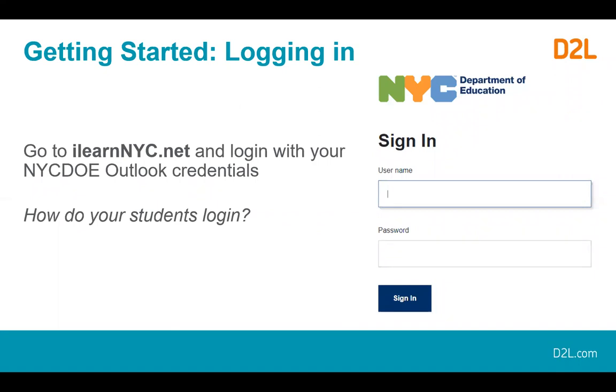So to get logged in, you would go to ilearnnyc.net and you would log in with your NYCDOE Outlook credentials. And students do the same thing. They would go to the ilearnnyc.net page and log in with their regular credentials as well. And if there's ever any trouble signing in or trouble with login credentials, you follow the same protocol you would follow with any other system: logging a ticket with the DOE tech support area.